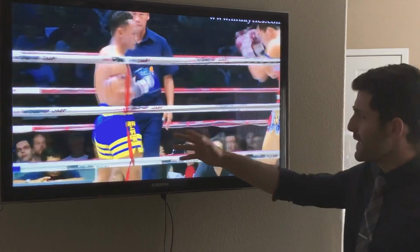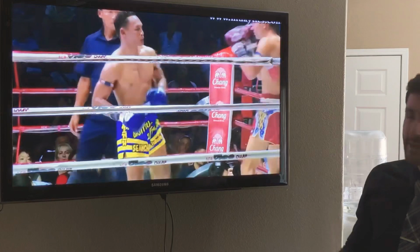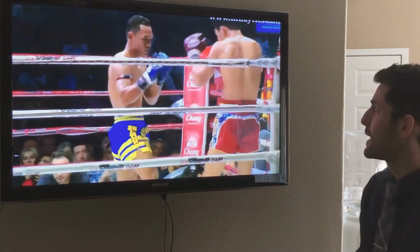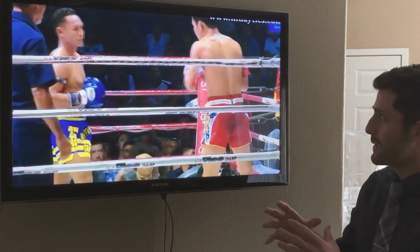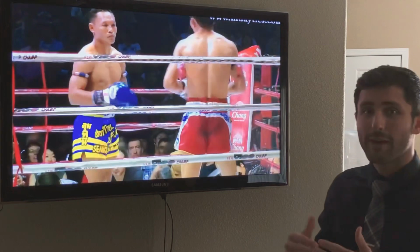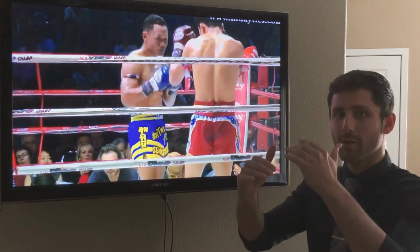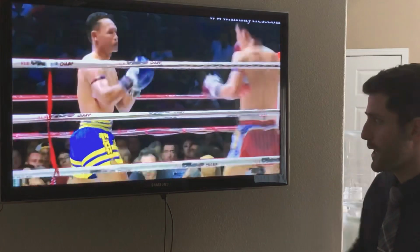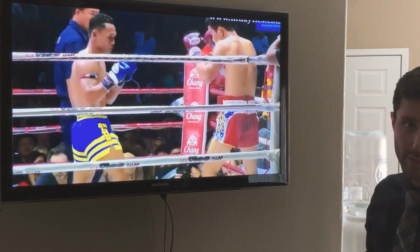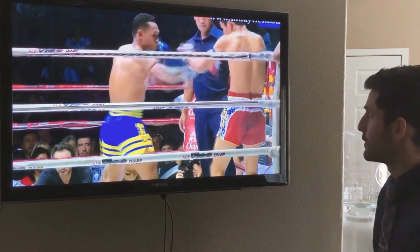Now, in this first round, they're really just feeling each other out. This is an opportunity to let people make bets, to feel the opponents out, and really just get a slow start. A lot of Thai fighters start out at a slower pace and they start to build up as the rounds progress. Now in this fight, we have 5 rounds in Muay Thai professional bouts. So 5 rounds, each are 3 minutes long.